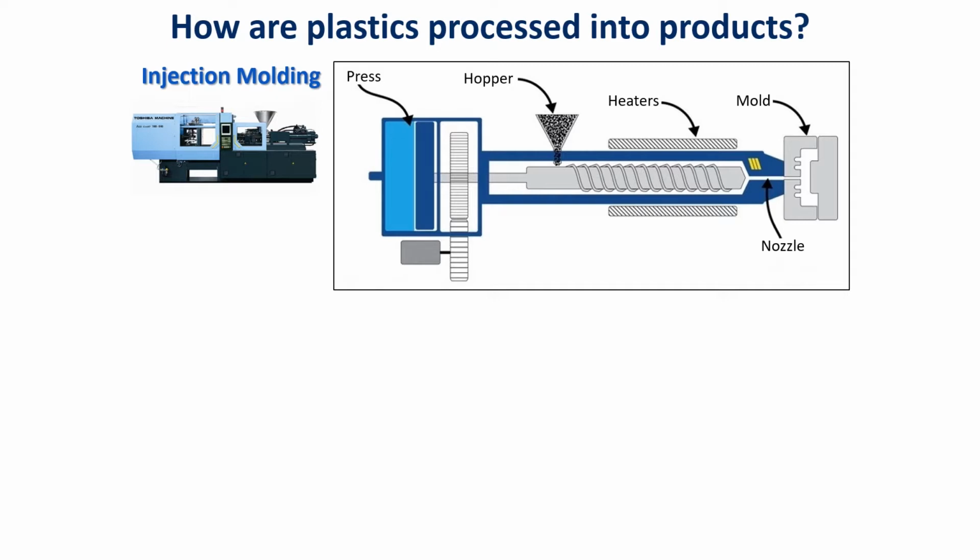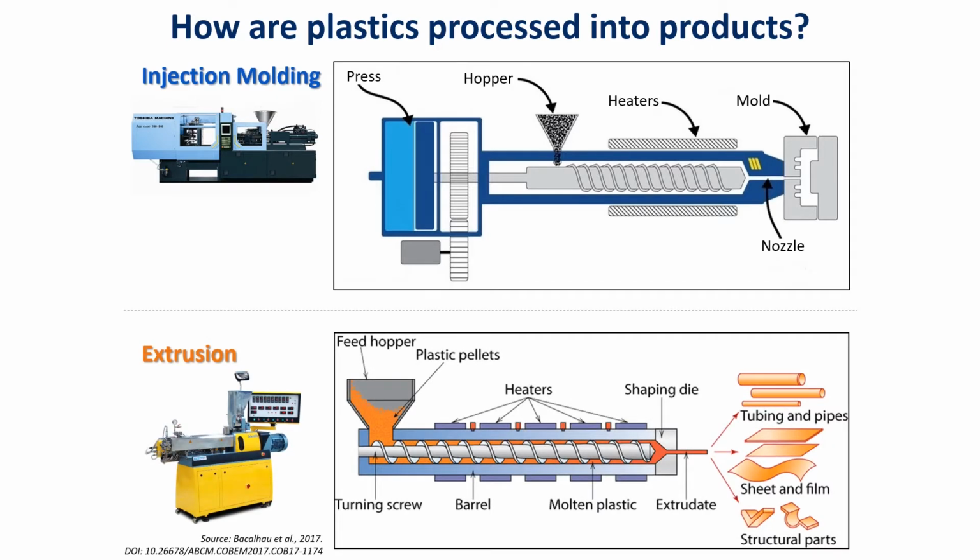Okay, so there is an example of injection molding. Extrusion, on the other hand, looks very much the same. It comes down into this screw assembly and pushes the molten plastic through a die and creates a continuous product. This is great for making water pipes and other things, 3D filament, for example. So these are two very common plastics processing equipment.